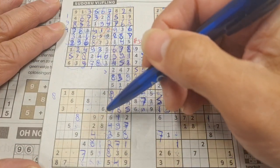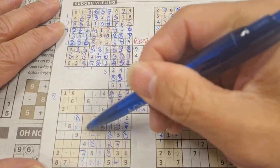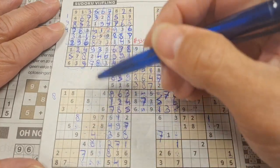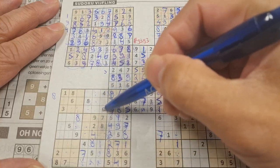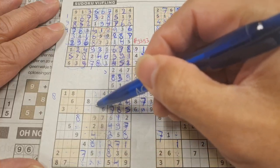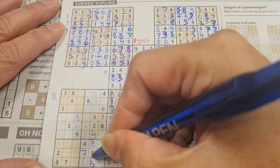Then, let me see. Need a 6 there. Need a 6 here. 5. Yeah, 4 missing numbers in this column. 1 of the missing numbers is 6. We have a 6 in this big square, so no 6 in these 3 boxes. So 1 box left for the 6 in the middle column, should be there.